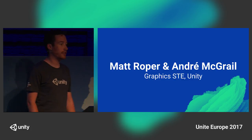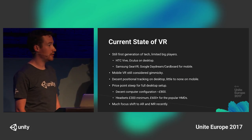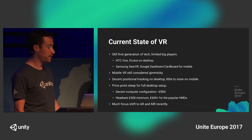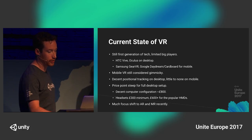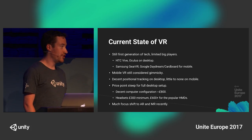So, the current state of VR, it's an interesting one. Two major players, as you see, HTC Vive, and we've got Oculus. It gives us pretty good range on desktop. We've got lots of small players, open source VR as well, and they've got a few headsets.